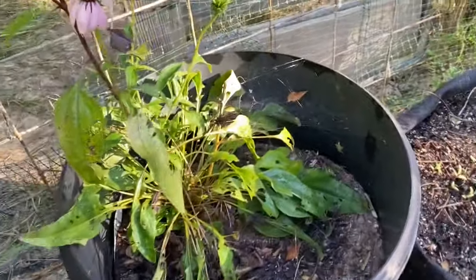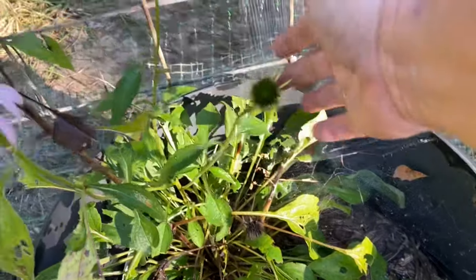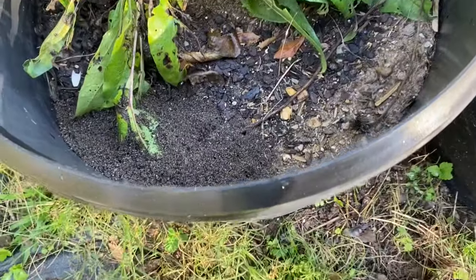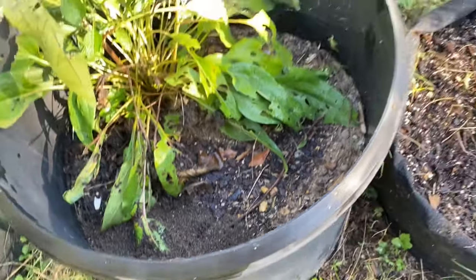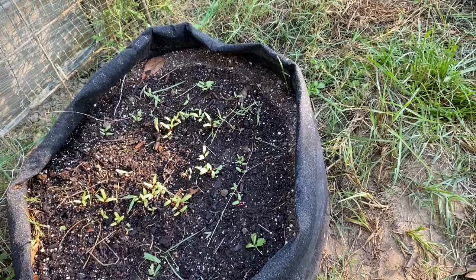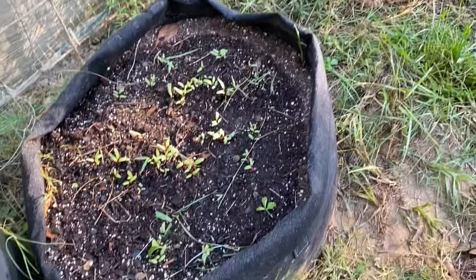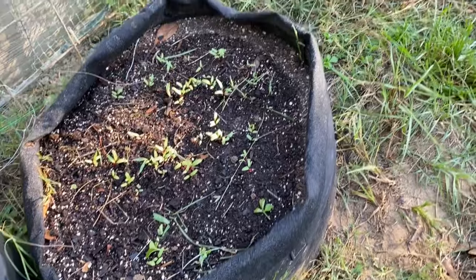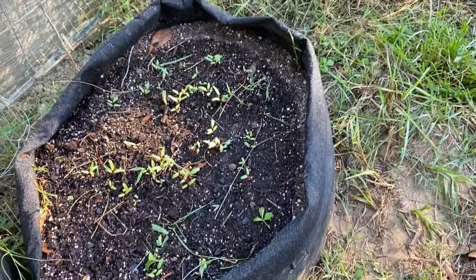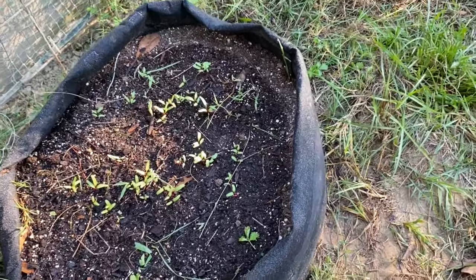And my echinacea is still trying to make some flowers, and I'm just letting what's on there go to seed. Oh, I see I have ants in there. I'm gonna have to go take care of that today. These are some more beets. I think I should have brought their sugar or something. I got the seeds from a local nursery, so I know they're planted too close together, and I'll thin those out when they get a little bit bigger.